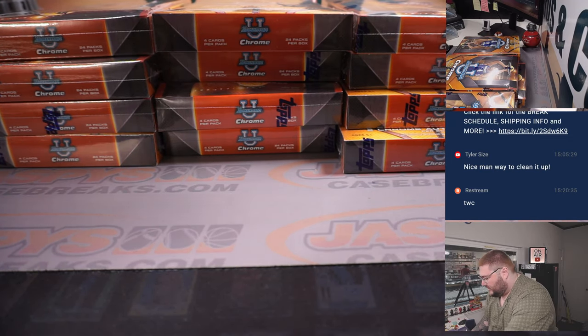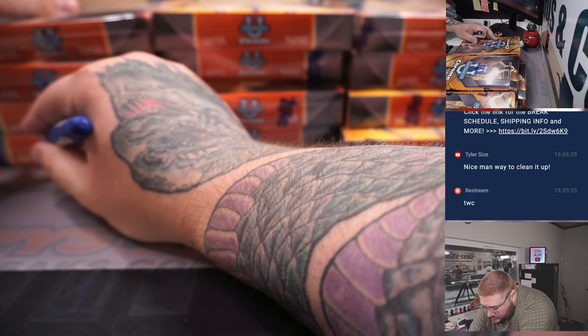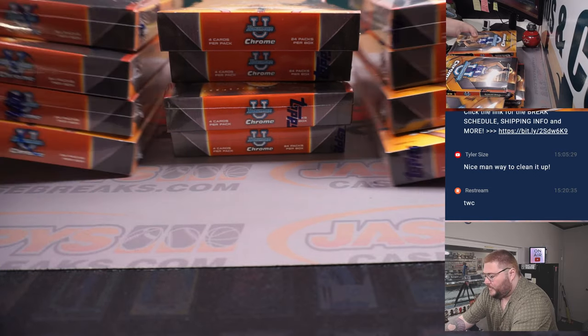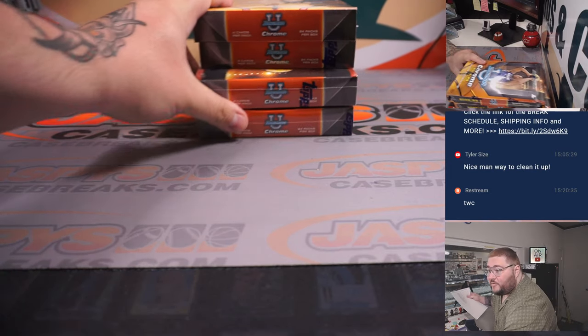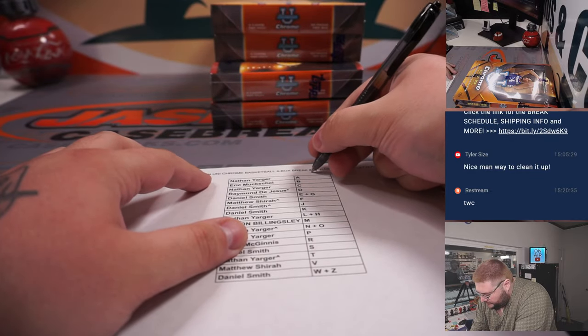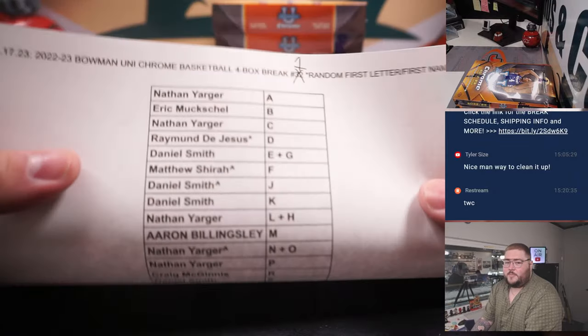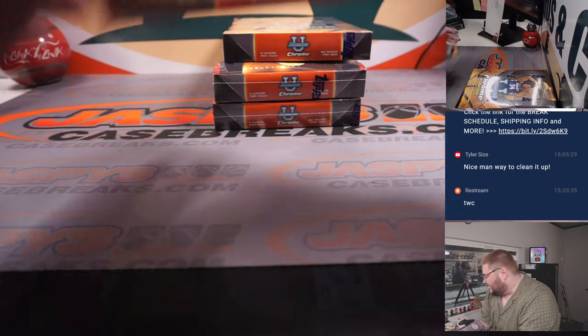Let's grab my marker and I'll write on them to know that these are from the same case. Card ship. Here are four boxes, and here is our break sheet. Number 30, I'm going to change that to 31. My apologies. 31, Nathan with A, Daniel with W plus Z. All right, y'all, thanks again. Good luck.